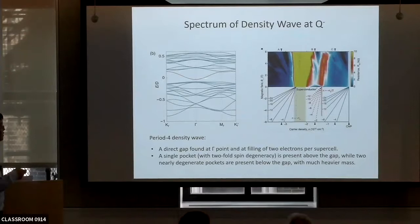So this compares well with the quantum oscillation data that's shown here. Basically, near this half filling in this insulating state, it has an energy gap. And as we dope away, quantum oscillations appear. And these Landau levels only have a two-fold degeneracy. So that's consistent with a single pocket that is spin degenerate.